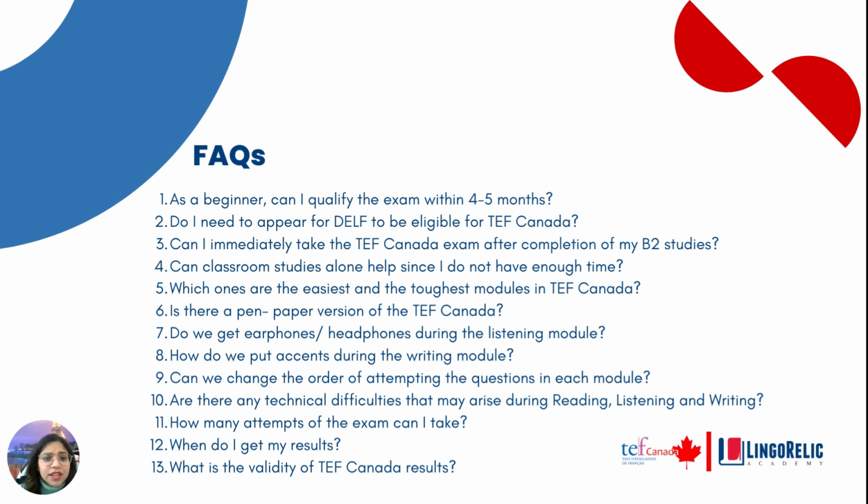The fifth question, which ones are the easiest and the toughest modules in the TEF Canada? Well, the answer to this question depends from individual to individual. For me personally, it was reading, as I mentioned earlier. Reading for the simple reason that firstly, as the difficulty level increases, the vocabulary might get more difficult. So there are sometimes some expressions used which are way too difficult for a non-native to understand, and hence it could be challenging.